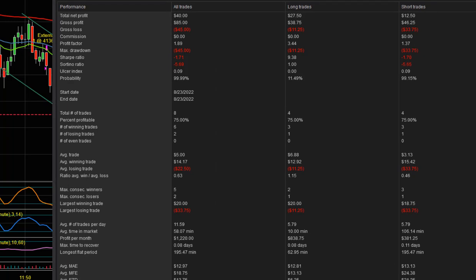So netted, trading just one contract on the MES, I made $40. I had 8 trades, 6 winning trades, 2 losing trades. The losing trades were real tight. I have to go back and look at those, see what they were. I can put them on the chart here. But overall, this is just one contract.